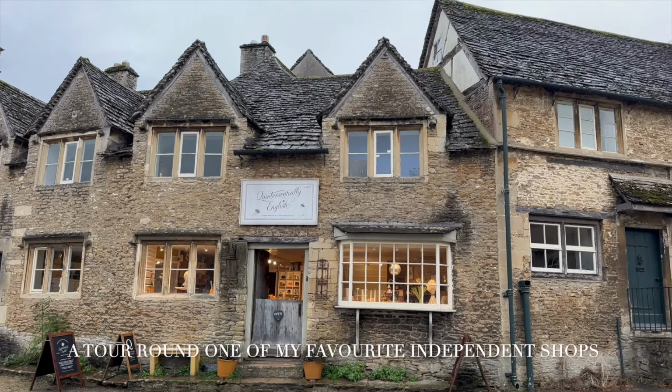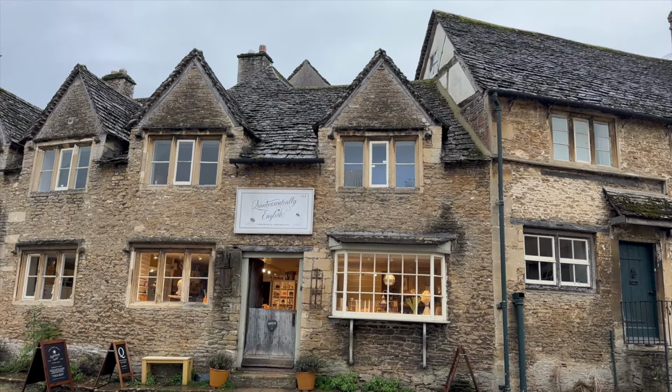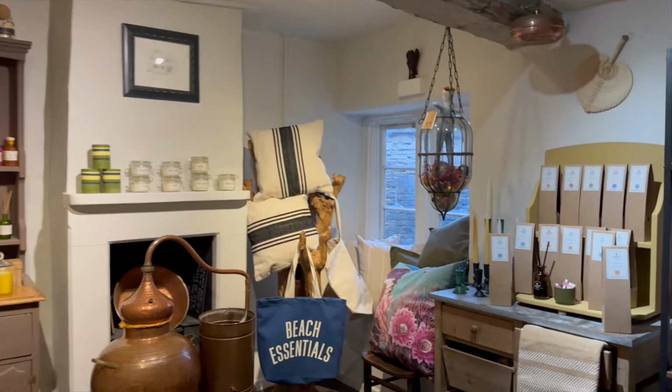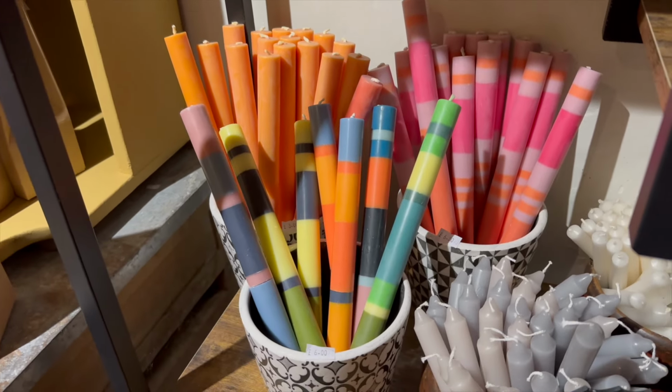Pretty shop. I love this shop. I've been going in here since I think I was a teenager, so I thought I'd bring you inside and we can have a little look. Oh wow, they're pretty rainbow candles. We'll like them.